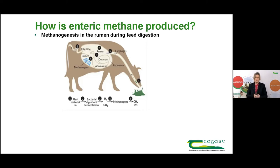Methane is produced when the feed is ingested by the animal, and bacteria in the rumen then break down the feed, which is a very beneficial process, so we can get the nutrients from the feed. But during that process, because it's an anaerobic environment, the CO2 plus the hydrogen combine to make methane and water in the rumen, and that methane is emitted from the animal.